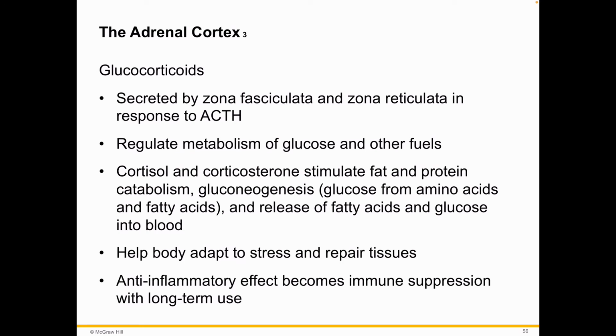Glucocorticoids are secreted by the zona fasciculata and the zona reticularis, right, in response to ACTH. So they're going to be regulating metabolism of glucose and other fuels of the body, especially in these times of fight or flight. You'll see stress hormones such as cortisol and corticosteroids stimulating fat and protein catabolism, gluconeogenesis, glucose from amino acids and fatty acids, and the release of some of these fatty acids and glucose directly into the blood to provide fuel. We also help the body to adapt to stress as much as we do repair issues as well.